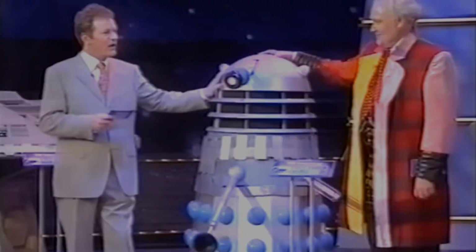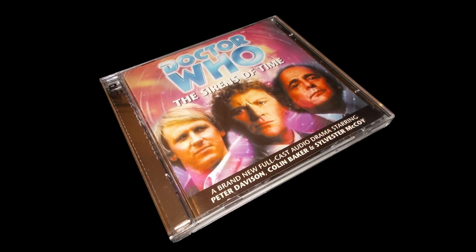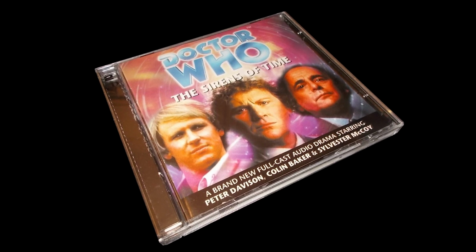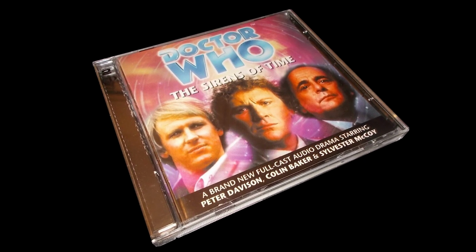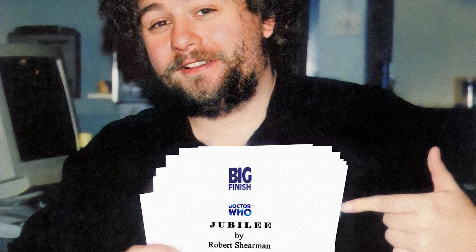But it was the arrival of Big Finish as the official licensed continuation of Doctor Who stories that gave one of these silver Daleks another leg up on the road to stardom. On the 21st and 22nd of September 2002, cast and crew assembled at Moat Studios for the recording of Rob Shearman's acclaimed Dalek audio adventure, Jubilee.